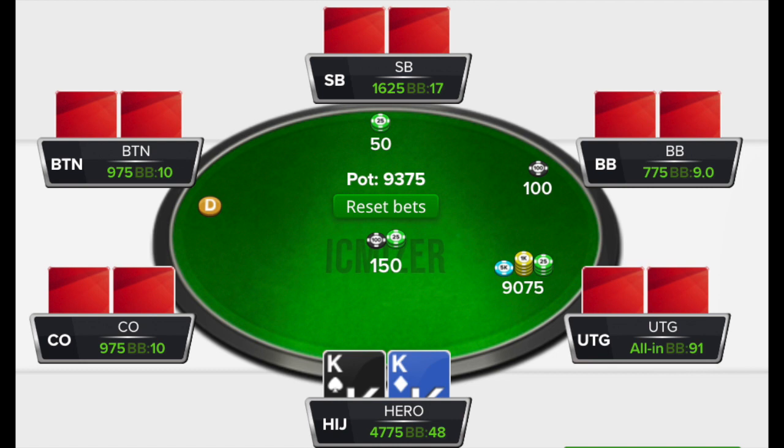Benny Glaser is under the gun with ace jack offsuit, and with his 91 big blinds. Oh, sorry, and I should add, to his immediate left, Elliot Houdon is there with 48 big blinds. Benny open shoves for 91 big blinds with ace jack offsuit. Would you believe it, Elliot Houdon, who normally would have the easiest fold in the world with most hands, wakes up with pocket kings. Pretty quickly calls, to be fair, and suddenly Benny Glaser does not have a monster chip lead at one of the biggest final tables in poker history.